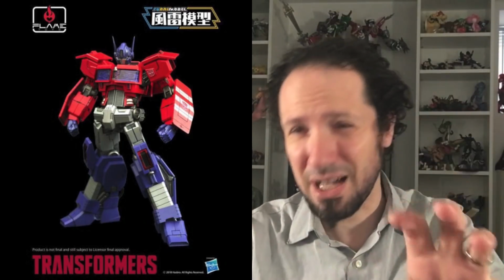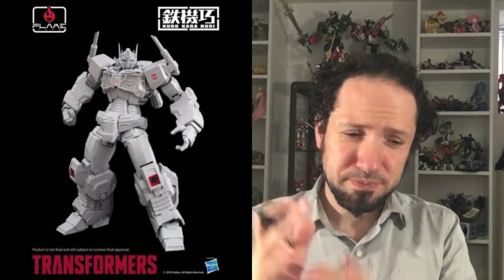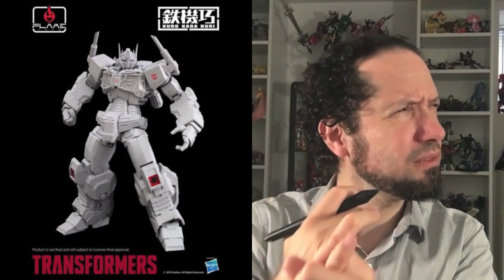First off, with model kit stuff, they're doing a Nemesis Prime of that Optimus, and they're also doing an IDW Prime and Megatron. These look pretty good, I have to say. They're also doing a Starscream, which I believe went up for pre-order this week. A Bumblebee, a Devastator. I'm gonna be in on the Devastator, I think.